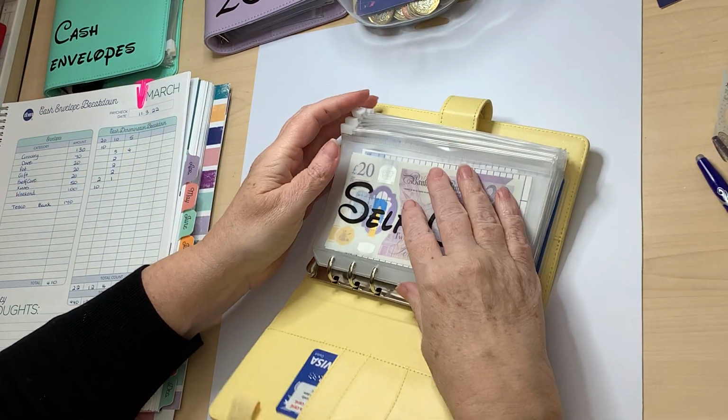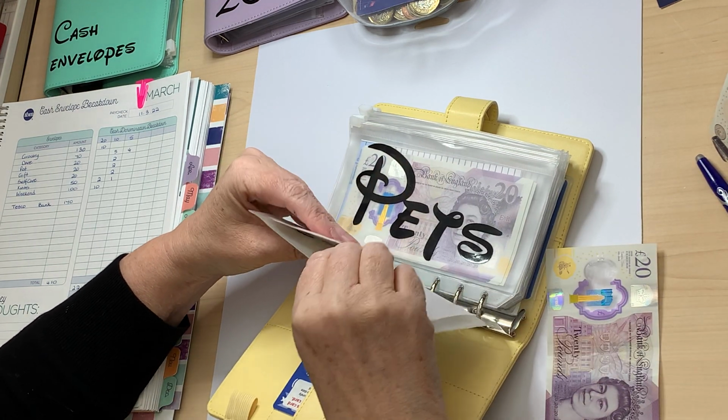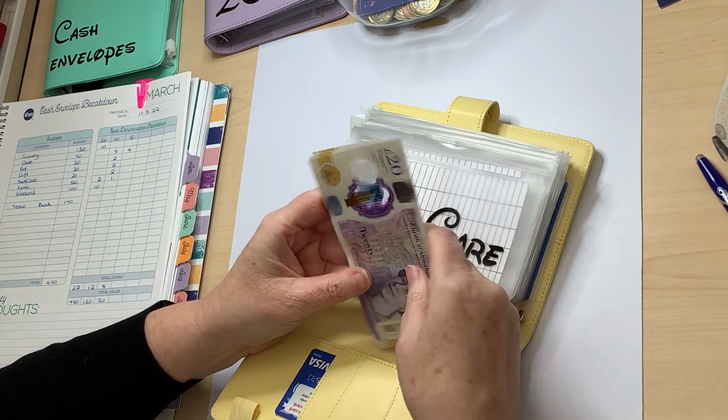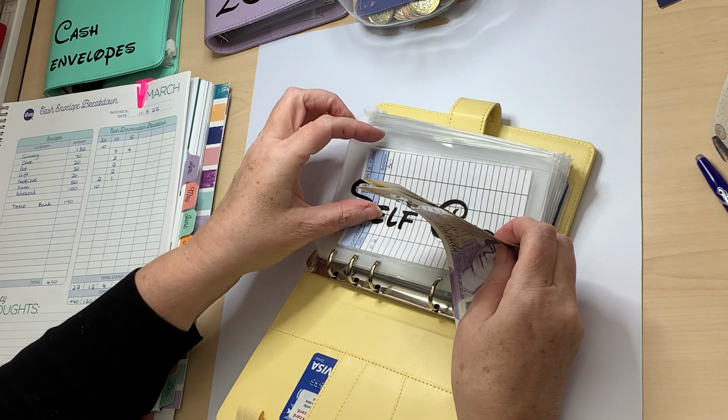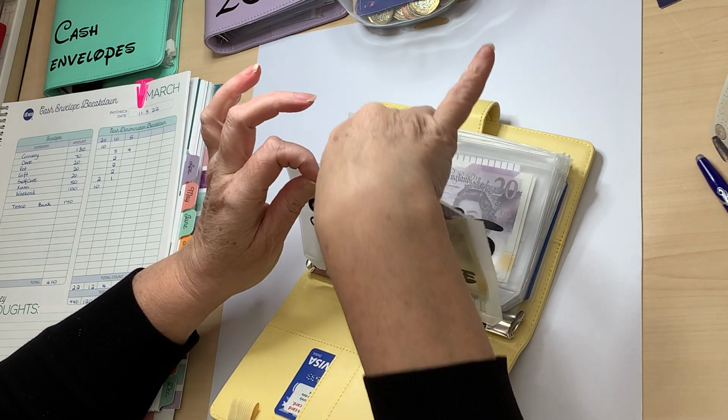So self-care is getting £20 this week, so that puts us at 60. We're trying to fill that up a bit. I'd like to get my hair coloured and my nails done for the wedding that we're going to in April.